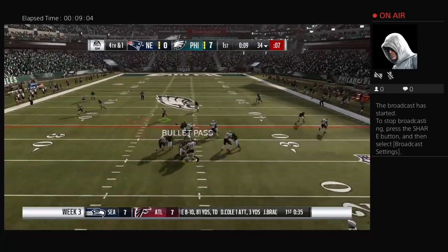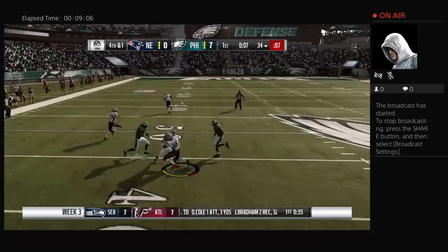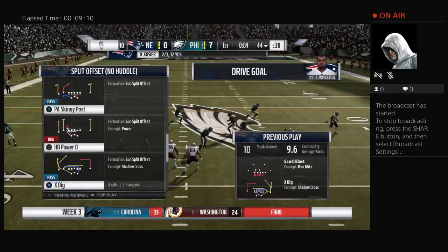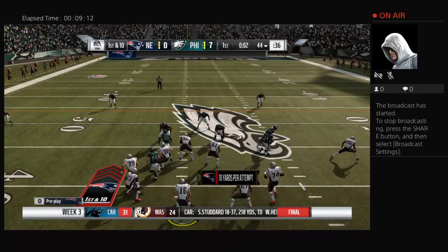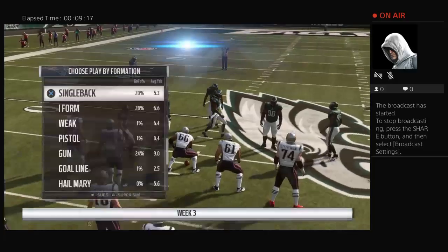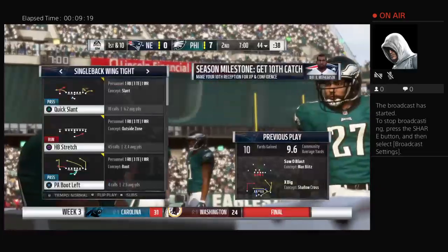They're indeed going for it as they look to throw. Very quickly here, and that's complete. And they'll get it up just short of the 45 at the 44. They only needed a few inches, but still some anxious moments there, but they do convert on 4th.